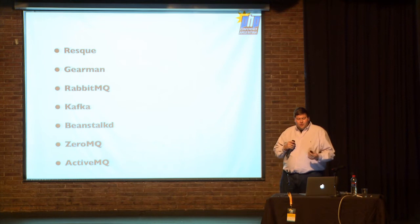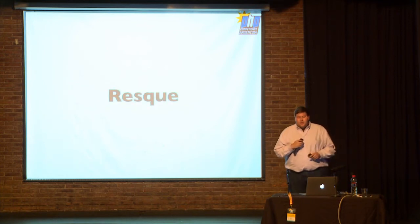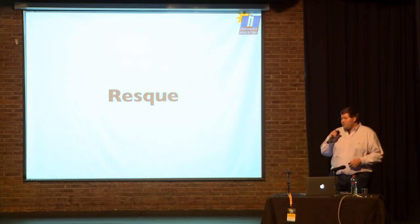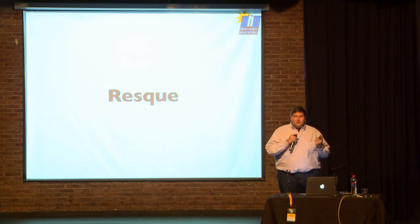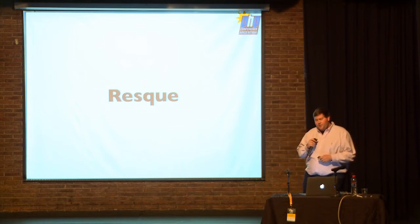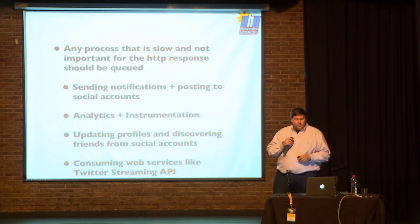Resque, Gearman, RabbitMQ, Kafka, Beanstalkd, ZeroMQ, ActiveMQ all solve similar problems. But really the goal here is I want to put something in the background, not block the user's request, and process it. So I'm going to talk about Resque. Resque was written by one of the GitHub guys. I can't remember his real name. They originally wrote it in Ruby. It's been ported by Chris Boulton to PHP, and it's a really straightforward way to implement background tasks with queues.